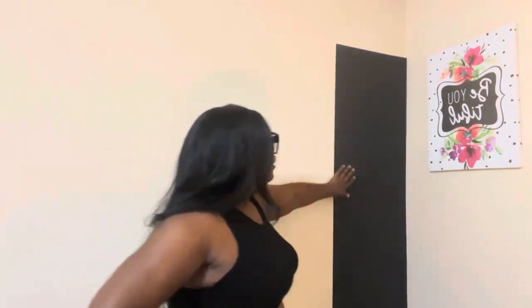Okay, y'all, so I got that one roll of wallpaper up. What do y'all think so far? Y'all think it's gonna turn out real cute? I'm trying to get the lighting so y'all can see better. I think it's gonna turn out real cute. It's some good wallpaper too.